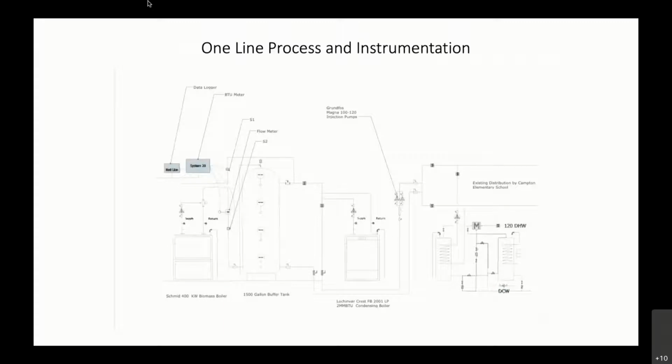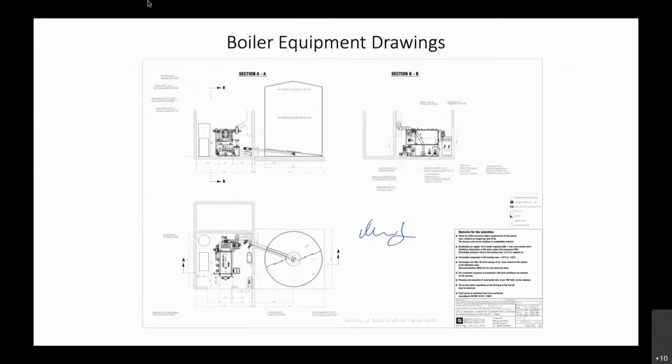So again, this is our design that we made for the owner, and then the engineer basically took our design for this implementation. And we worked all the way. We had to actually do a pretty large pipe run throughout this school here. I think the overall run from the central plant to the old boiler room was about 400 feet in total. So there was some underground work and some above ground piping work.